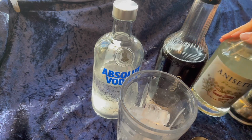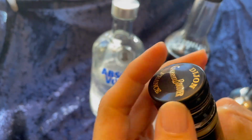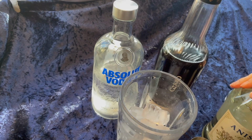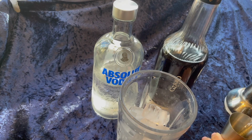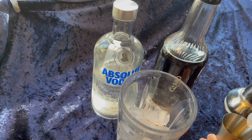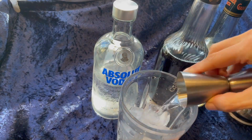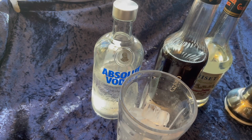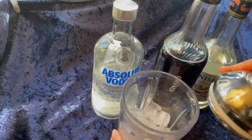And then the anisette. This one calls for just a dash, but I think it adds an appreciable flavor. So I'm going a little bit more than a dash. And there's our little drink. Now we're going to put the top back on.